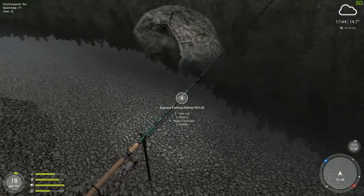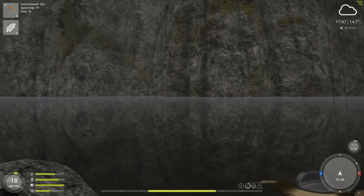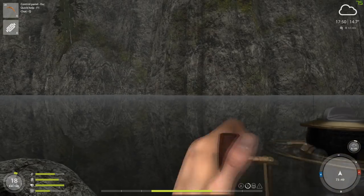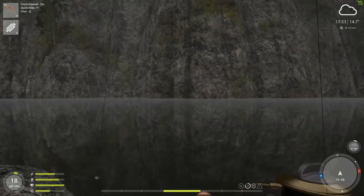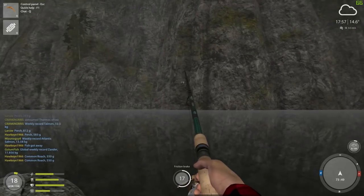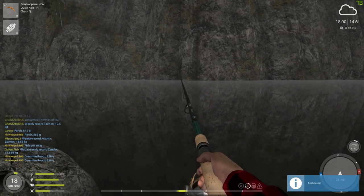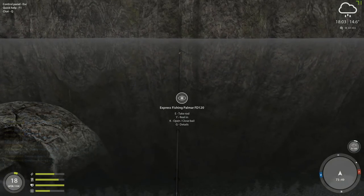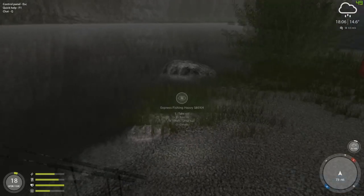What is going on? This thing is really popular right now. All right, let's get this thing in here. Okay, it's a little bigger than that roach I caught. That's another roach, just a little bit bigger, I think. Seems like they're really biting today. Let's pull it in a little bit more. I think we might have it a little too close to shore. And rain's back again. It's been doing that off and on this whole time.